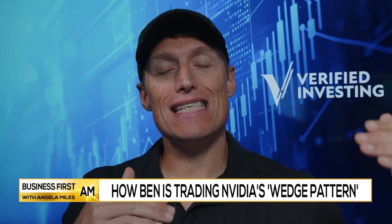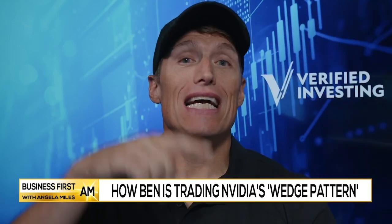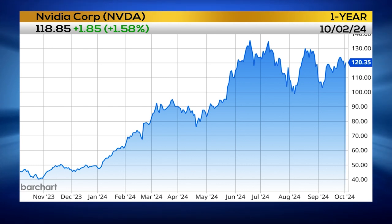A wedge pattern is when price action stays in between a downsloping trend line and an upsloping trend line and just continues to bounce off of the upper and the lower end of the wedge pattern. So when price action gets to the end of the wedge, price usually breaks out either to the upside or the downside. It usually no longer chops sideways.